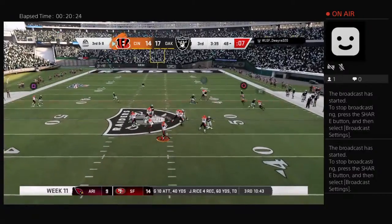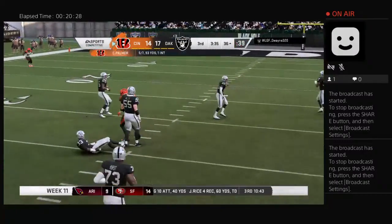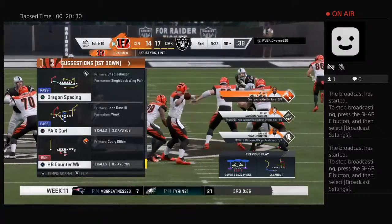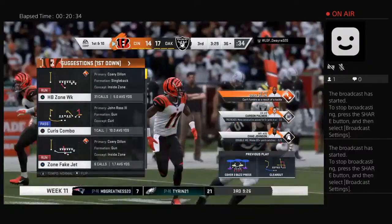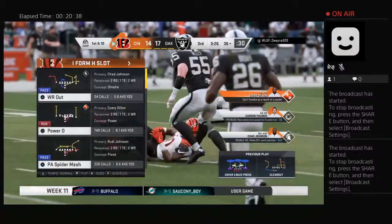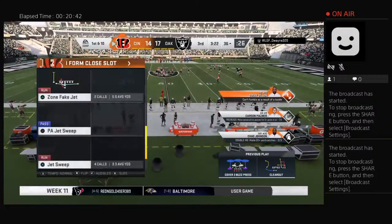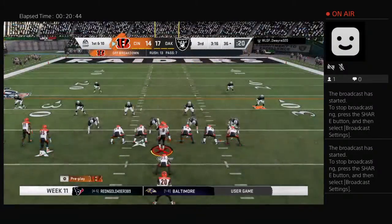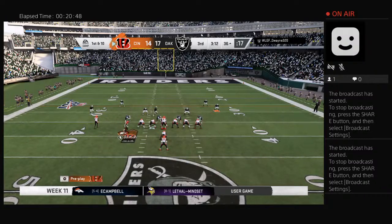Out of the gun, Palmer. Got a man, it's Ross, complete. Catch number 40 for him on the year. It's a first down. In today's football, where receivers break tackles, make people miss, get upfield for the extra yardage, when you see a play like that where it's caught and he's dropped on the spot, that's a big-time play by the defense. So from the 36 now, first and 10.